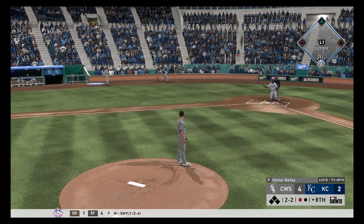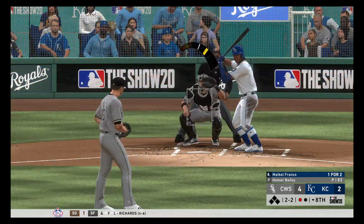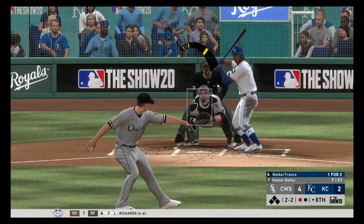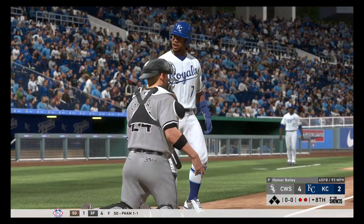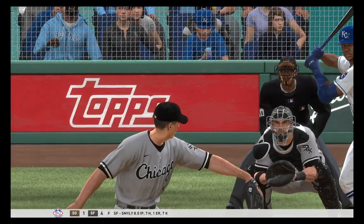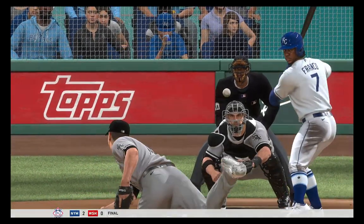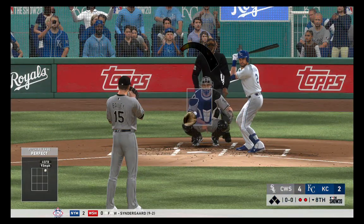He did well to get a piece that time, and it'll stay 2-2. Here's the pitch. And he struck him out, and that's 8 strikeouts thus far. That's back-to-back punch-outs, and he's really starting to rack them up now, guys. I've got 8 strikeouts in my scorebook for him now, so he's got good stuff.